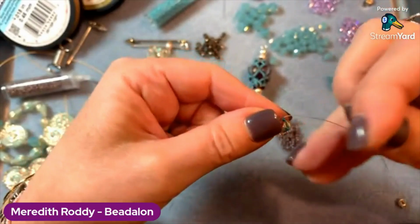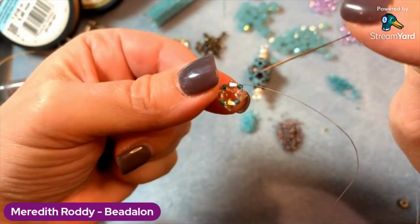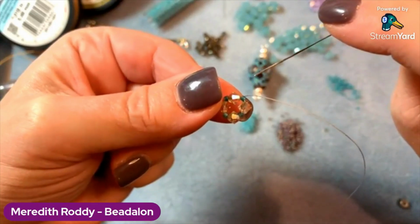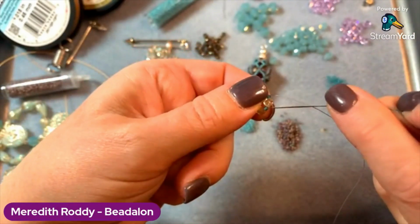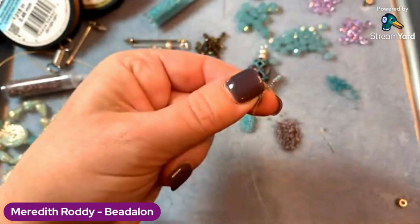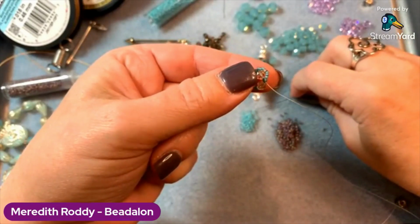All right, so here I have my ring and I'm trying to make sure everything is in focus. I'm coming out of one of those size 11 Delicas. I'm skipping my crystal and I'm going to put my needle back through the next Delica in line. I'm going to do that all the way around. So I'm just going to kind of chit chat my way through this round.